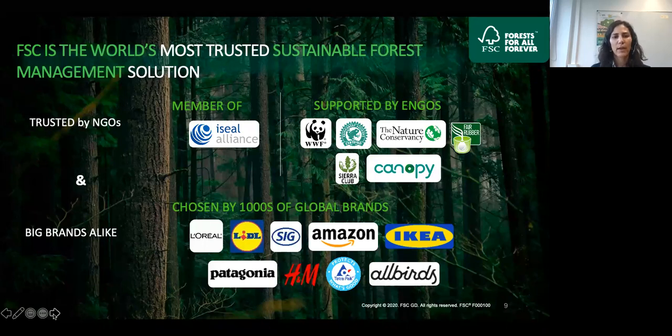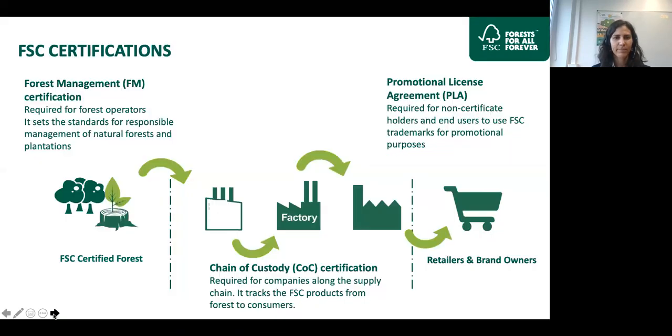But of course, when it comes to textiles, Canopy sees FSC as part of the solution for forest conservation globally and recognizes it as the best option when it comes to sustainable forest management certification. And also, as I mentioned, we're also chosen by thousands of global brands, some of which you will recognize on the screen. Next, please.